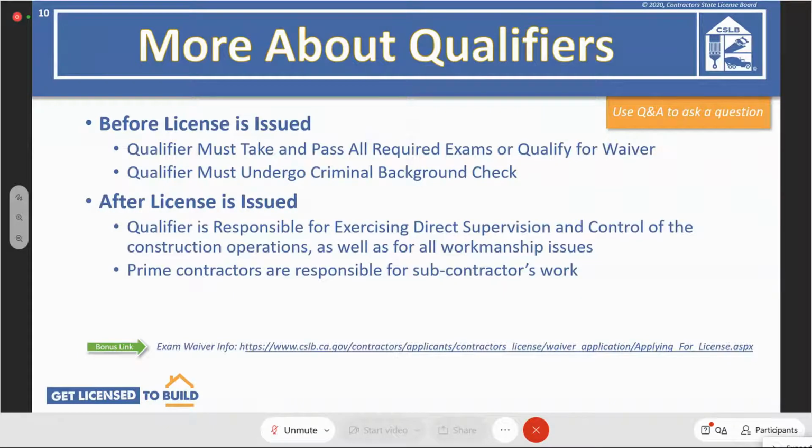As we mentioned, the qualifier must take and pass the required exams or qualify for a waiver. We are not going to spend a lot of time on the waiver, only to note that you might be able to request a waiver for taking one or both exams if very specific situations occur. We recommend that you look at the CSLB website for more information on those specific situations. We have included a bonus link at the bottom of the page.